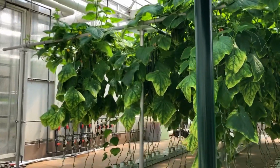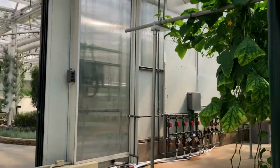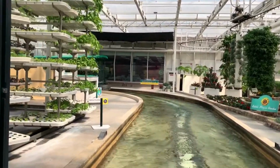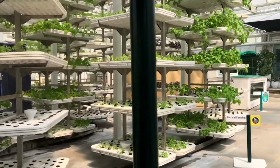Leaves should not be pale. They're nutrition deficient. Oh, probably potassium or something. Those ones are good, healthy ones. They look younger too.